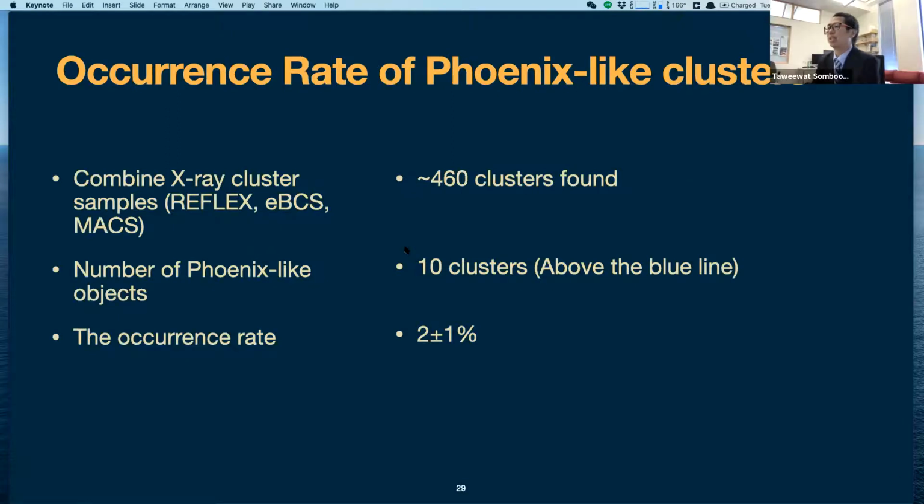Okay, so here is one of the main results from the CHiPS survey. We try to answer how rare the Phoenix cluster is, or the occurrence rate of Phoenix-like clusters. Combined with all the X-ray cluster samples like ROSAT, EBCS, and the MACS survey, we found that there are about 460 galaxy clusters found with the previous survey data. And the number of objects that we call Phoenix-like, or every object that is above the blue line, is roughly 10 galaxy clusters.